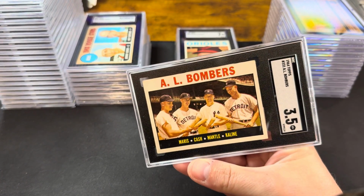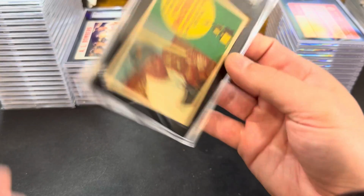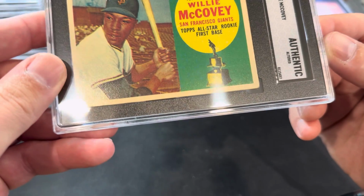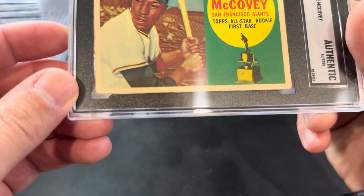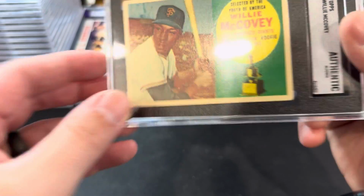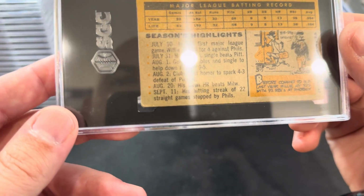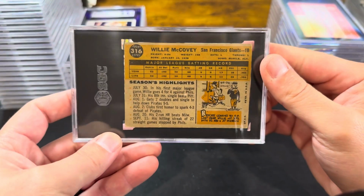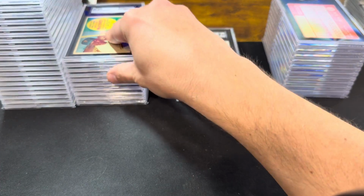We got a Maris Cash Mantle and K-Line 3.5 from 64. Willie McCovey, altered. I don't know why this one was altered. I saw this one come through. I don't see any. Does look like there's a little mark there that I missed. It's just like a pinhole. Definitely did not see that as I was going through, or else I would not have sent that. I don't know why this one is altered though. Again, could be trimmed. Doesn't really look like it in the case. It was trimmed. But decent centering. Win some, you lose some.